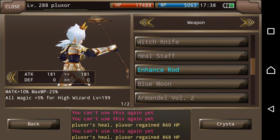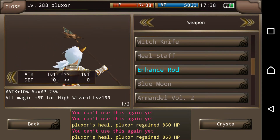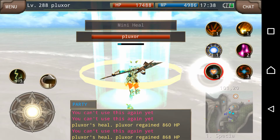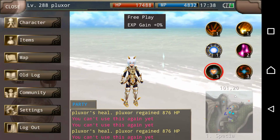The next rod that we have is Enhanced Rod. Magic attack 10%. Max MP minus 25%. All magic plus 5% for High Wizard over 199. Is slotted, 181 attack. So it looks like this. Quite a long rod.